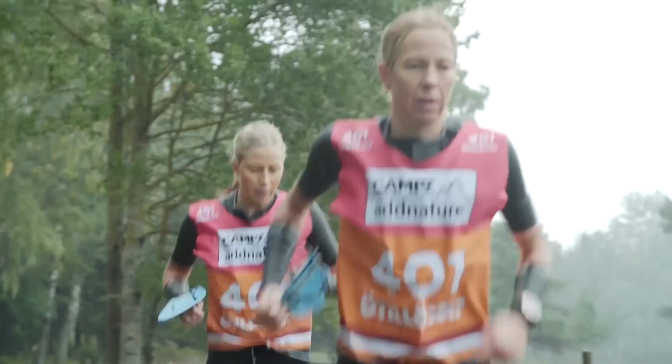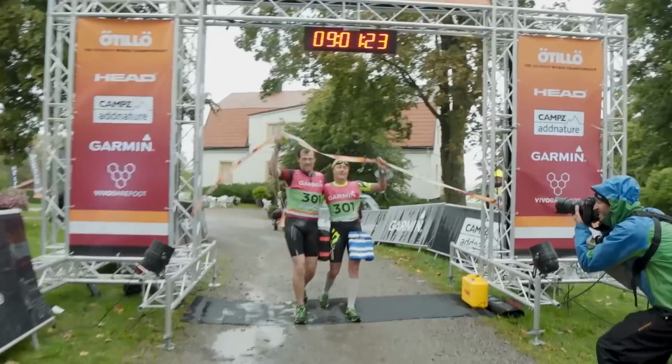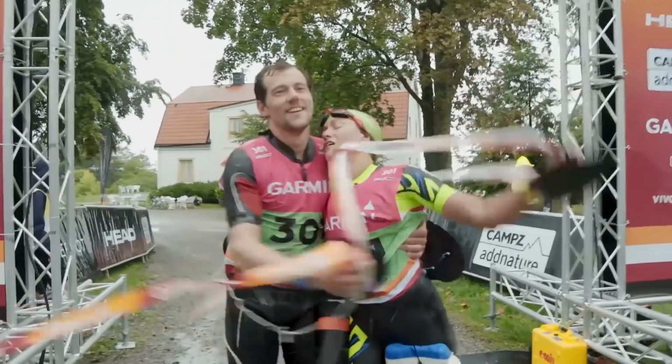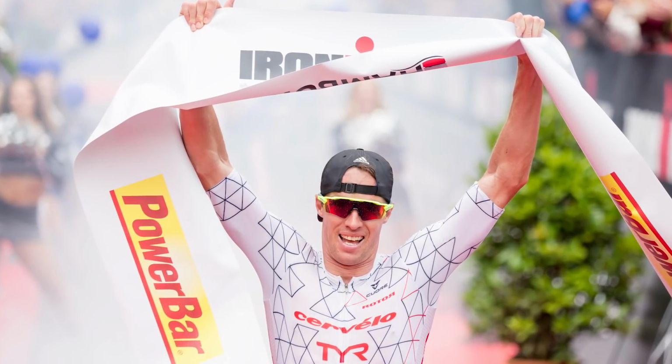Well, over in the women's race, it was the team Adnacha Camps that came out on top, and the mixed event was won by the team Thule Crew Trisport. And over at Ironman 70.3 Lanzarote, it was South Africa's James Kuhnama that took the win in the men's event, which is really impressive considering he's focusing on Kona, which is around 5 weeks from now.